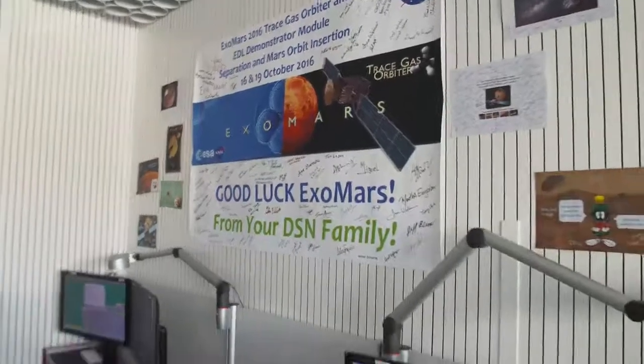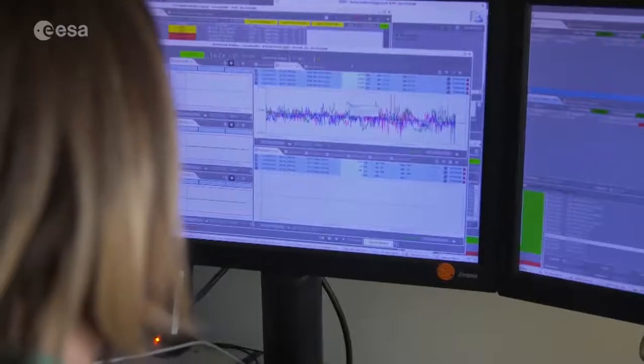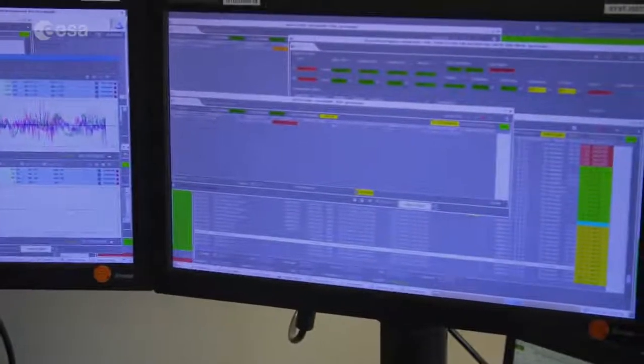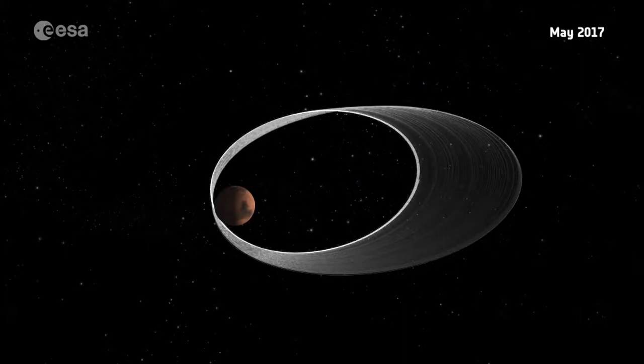Before the trace gas orbiter can begin that investigation, mission controllers need to maneuver the spacecraft from its highly elliptical orbit into a circular orbit. And that's not easy. We have to slow down, we have to brake. And since we have not enough fuel to brake with our engine, we use the atmosphere to brake. The aerobraking process to gradually adjust the spacecraft's orbit will take more than a year.